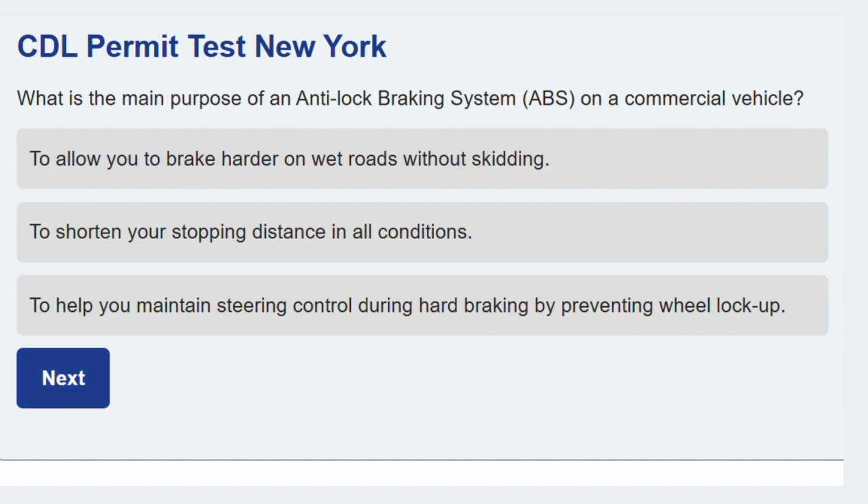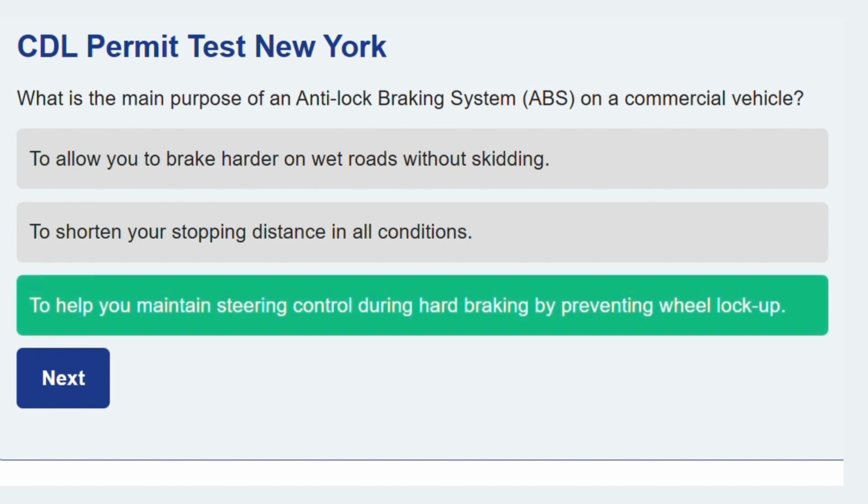Okay, what's after this? What is the main purpose of an anti-lock braking system, ABS, on a commercial vehicle? To help you maintain steering control during hard braking by preventing wheel lockup. ABS allows you to steer around obstacles even during emergency braking.